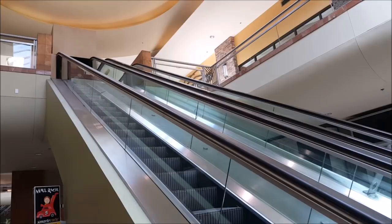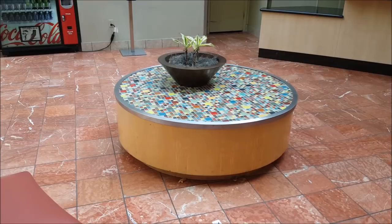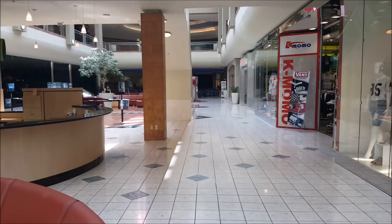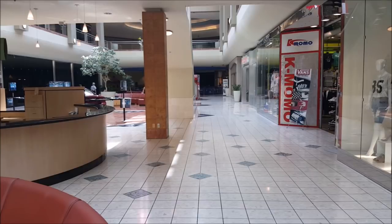This was a table that I found that I really liked in one of the seating areas. I like the tile mosaic. And actually, right there to the left is the security desk, and there is a security guard. They're monitoring monitors. But I didn't have any problems with security filming here. It seems like Fiesta Mall is really the mall that I've had the most issues with filming.